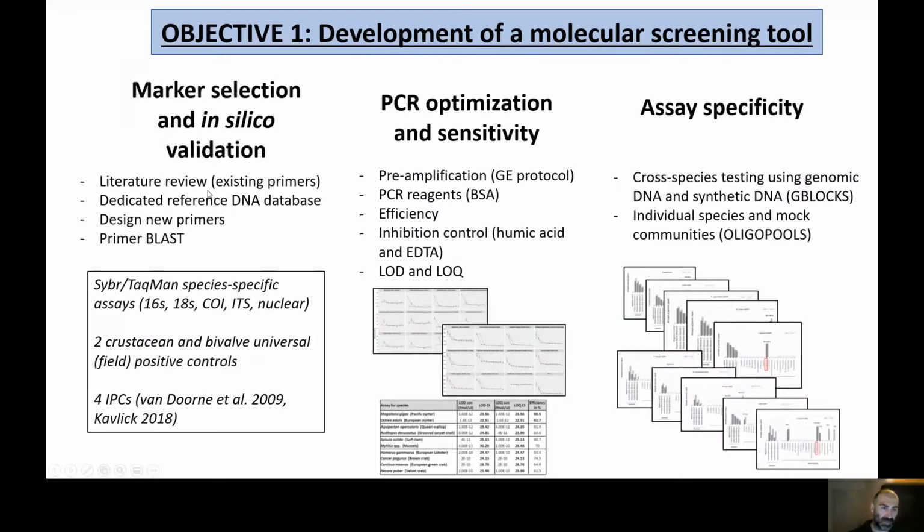We selected existing markers, we developed and designed new markers, tested them in silico. We used two different chemistries, a range of mitochondrial, cytoplasmic, and nuclear markers, generated universal crustacean and bivalve qPCR assays for internal positive controls, then use other synthetic IPCs for various applications. In the first phase, we started with 22 assays, and we could rapidly validate 11 out of 22 assays. And now we've taken what we've learned from that phase, and we are testing 70 more assays.